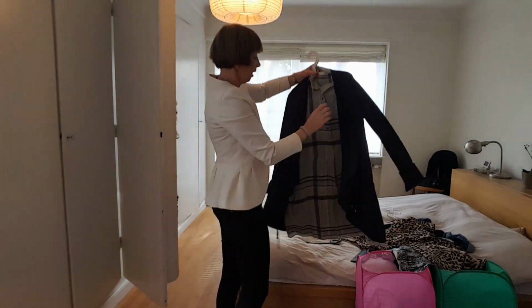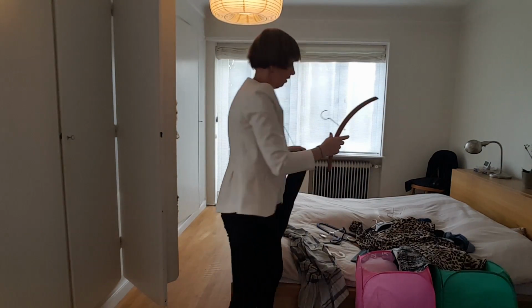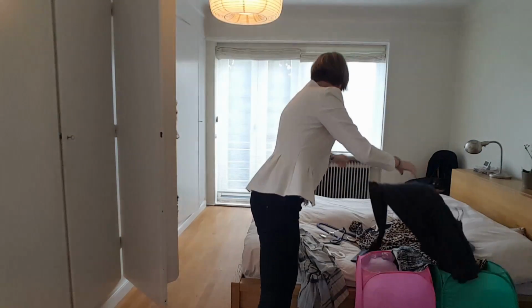And this is a cardigan. It's a long cardigan, which is quite nice with a kind of belted feature. So that is a keeper.